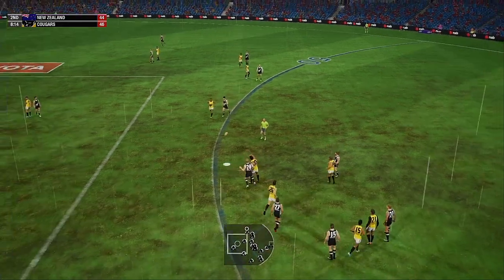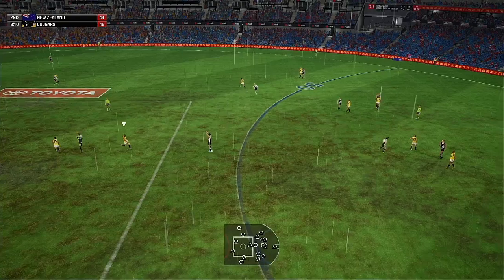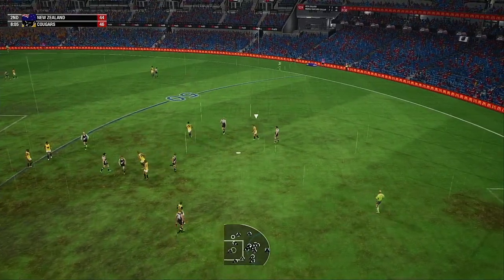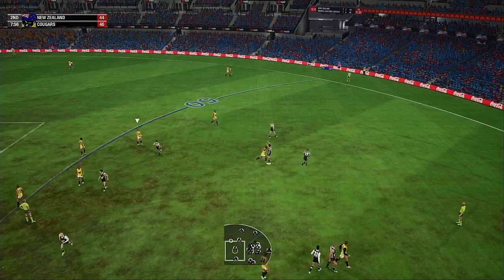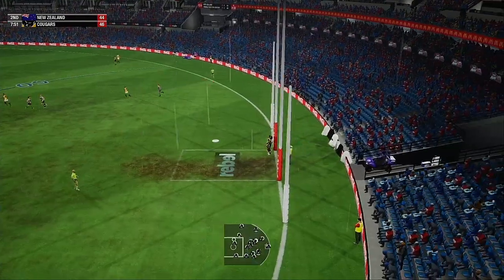Anything standing out at the moment for you, Gaz? I'm loving what this game is giving us right now. Decides to kick. Strong with the body and wins the mark. A chance to put one through for his side. 40 metres from home. Going for goal number one.